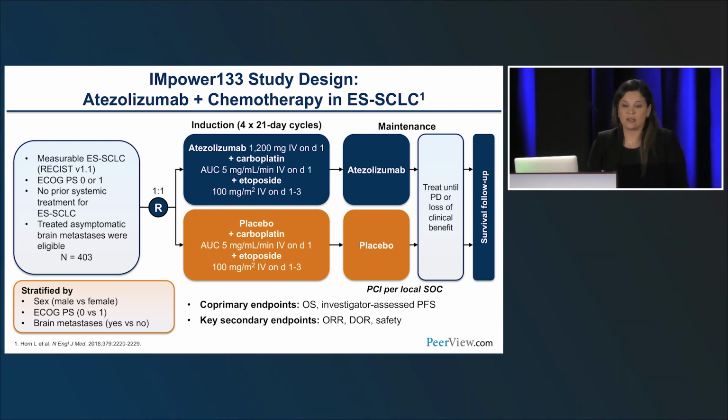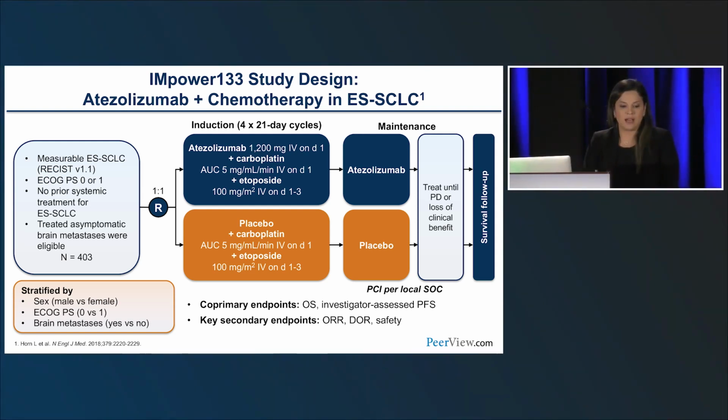So in this study, patients had to have measurable disease, good performance status, and in this study, they did not allow untreated asymptomatic brain mets. So patients had to have treated asymptomatic brain mets. 403 patients were enrolled and randomized 1-to-1 to atezolizumab, the PD-L1 inhibitor, in combination with our standard chemotherapy backbone, carboplatin and etoposide, followed by atezolizumab maintenance. In the control arm, patients received placebo and had the combination of carboplatin and etoposide followed by placebo maintenance.